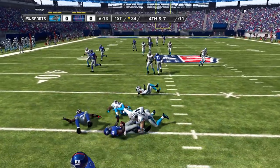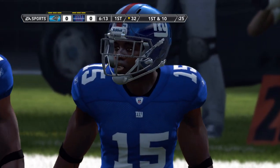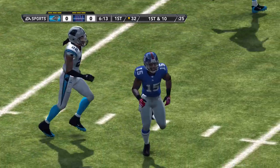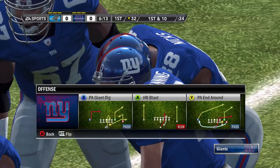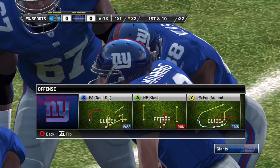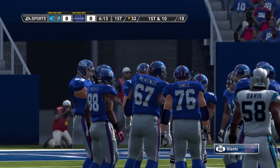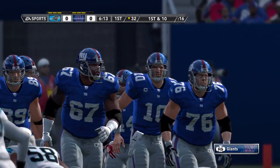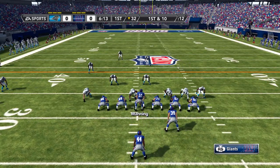Number 15 fields it at the 26. You know, I like that return. Nothing flashy, but it was really effective. The thing I hate to see are guys that are dancing around back there trying to be a playmaker when they're really not. At least he got up the field, got a few yards. That's what I like to see. They'll go to work at the 32-yard line. Now we have a first down and 10 to go.